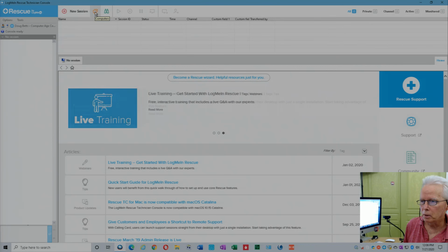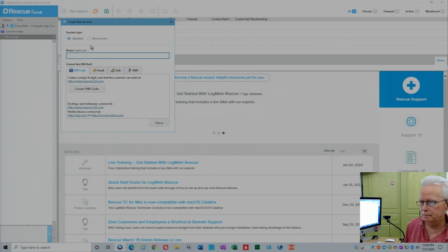Okay. It's logmein123.com. I didn't understand that. Yeah. I'll pronounce it again, and then I'll spell it. Okay. Logmein123.com. The spelling is logmein123.com. Yep. Okay. And then press your enter key.